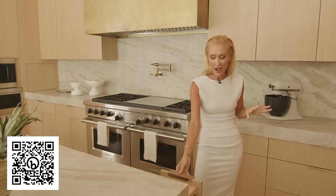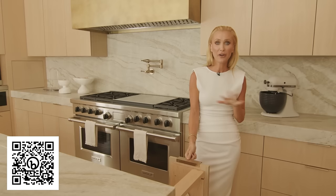Also, panel all your appliances. These are all panel ready appliances. This is hidden, so you don't know that it is actually my refrigerator. And then another cool tip and trick, hide your paper towels. Nobody wants to see those. So I designed a hidden cabinet here to house my paper towels. So they are always in their home down here.